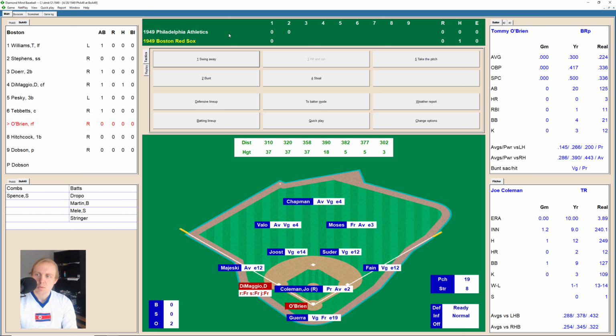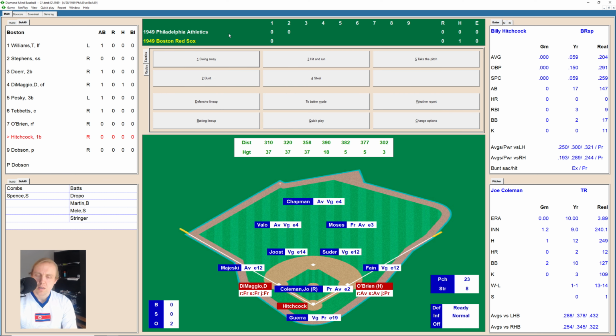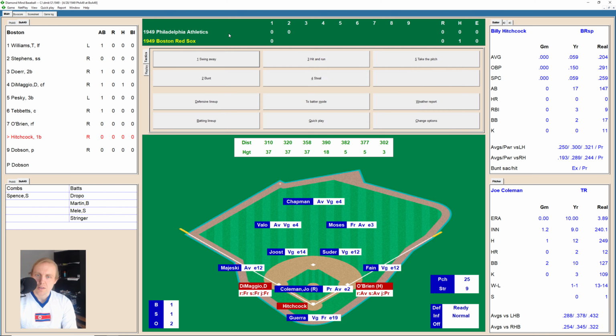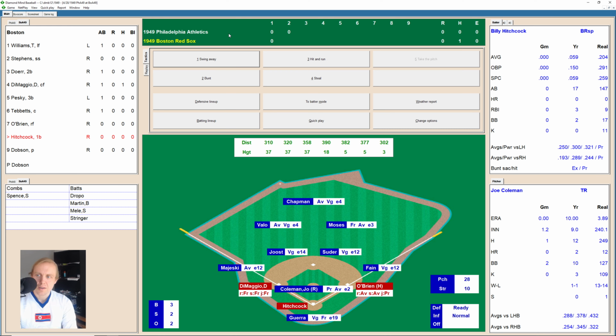Runner on third base now with Tommy O'Brien up there. No score, and they're going to walk O'Brien intentionally. Interesting strategy to pitch to Billy Hitchcock. Well, Hitchcock is hitting .059, well below the Mendoza line, and it's a 1-1 pitch count now on Hitchcock, and Coleman misses. 2-1 the count. That one's outside and low, 3-1. And Billy swings and misses at that one. I should have told him to take the pitch.